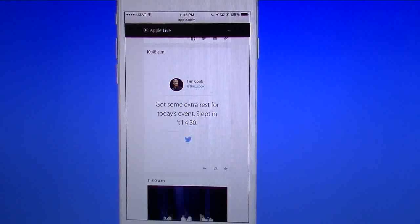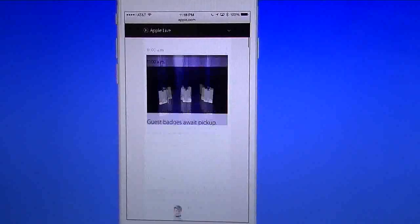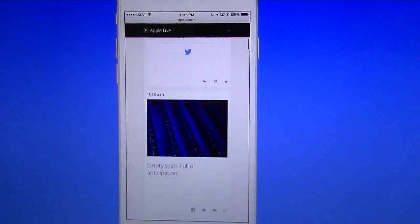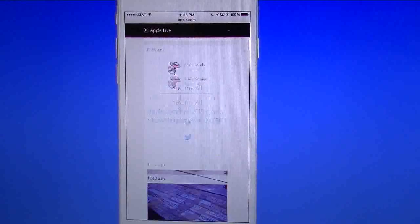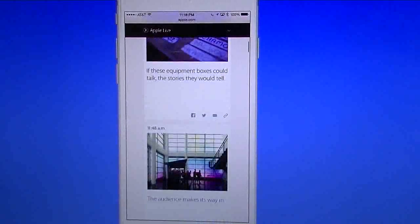Of course, you can see here Tim Cook gave his little comment. You can see the guest badges that were available for the guests. Of course, this is one of the guys from Apple. You can see the auditorium seats that they had. And of course, you have another one of the Apple guys in there as well. Equipment boxes and so forth.